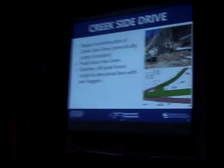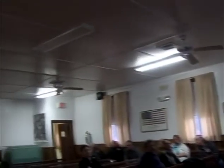Before, when you came from Creekside Drive and you were going to make a left-hand turn on Route 28, very difficult to see, visibility. Is that going to be improved? Oh, yeah. By doing this, you're coming off with a much better look. When you get to the intersection, it'll be much clearer.